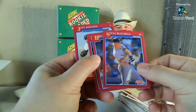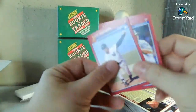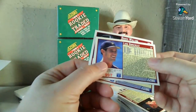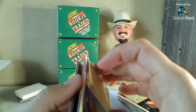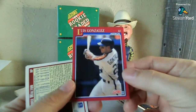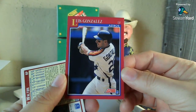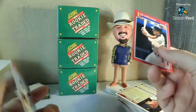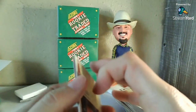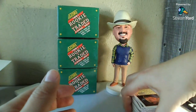Steve Buechele. So that would probably be a Luis Gonzalez rookie, I think. Nope, he'd already been with the Astros. So he is with the Astros here. So yeah, I do think that was actually a rookie. Had some solid years in Arizona and was part of that Diamondbacks team that beat the Yankees. It was a very popular victory. If you hate the Yankees, which unless you love the Yankees, you pretty much hate the Yankees.